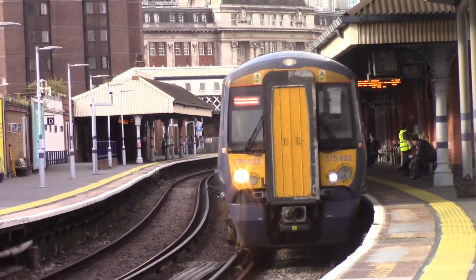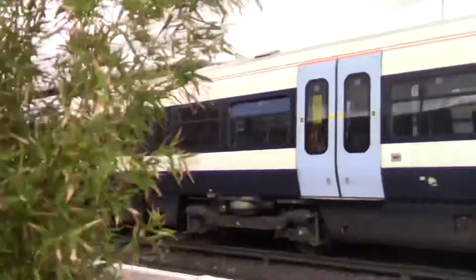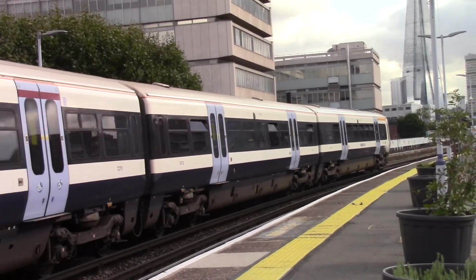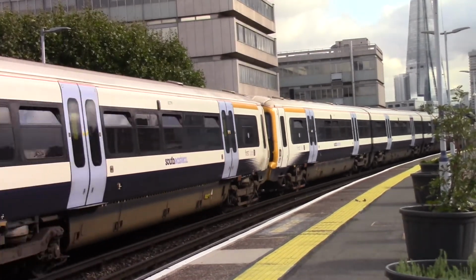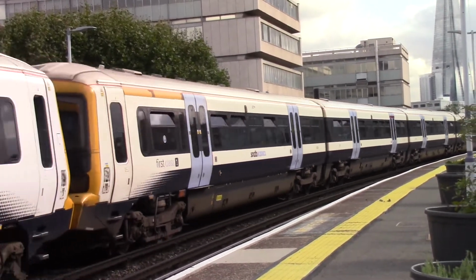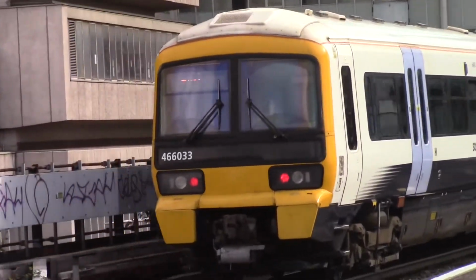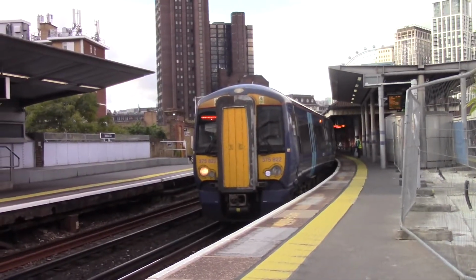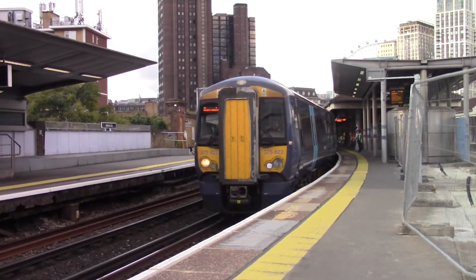475822 on the front. 375, sorry, I didn't mean to say 4. As we have the Southeastern service for Hayes departing as well. 66033 on the rear, did not manage to get the middle carriage, I do apologise. This train's departure board says it's heading to Ramsgate. I don't know why the actual departure board says Sandwich. This is 375822 on the 1143.